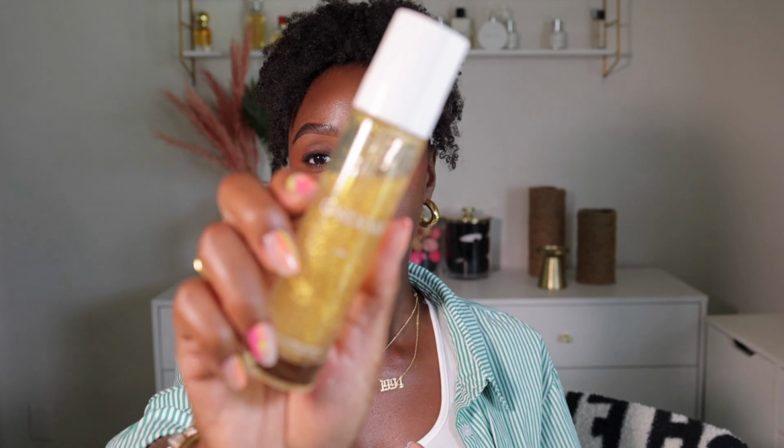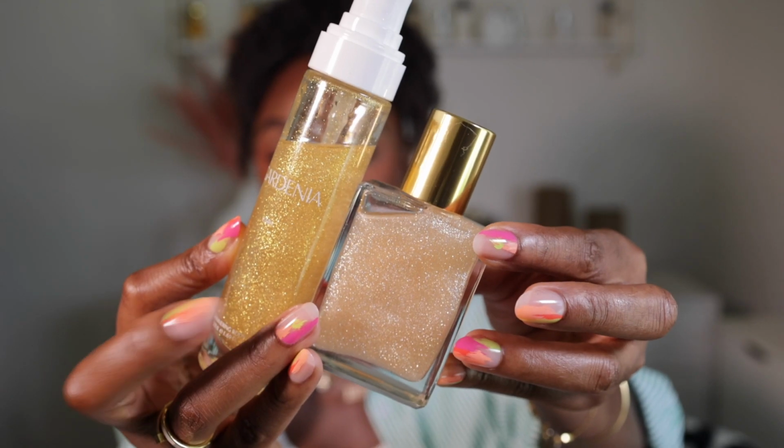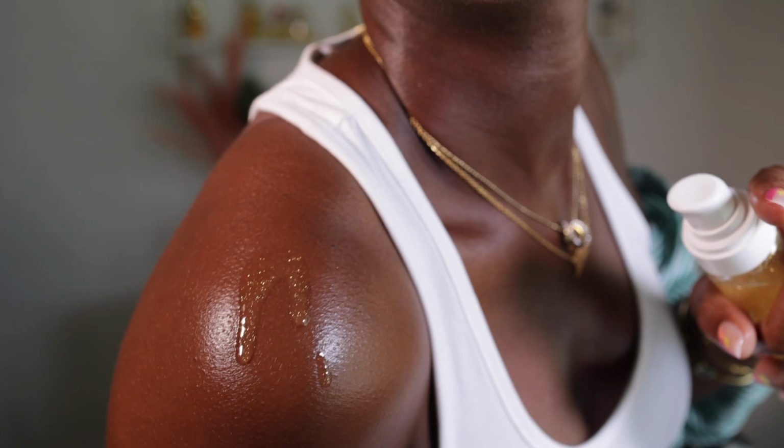If you want something a little bit more affordable, you can get the Gardenia Shimmering Body Oil from Zara. This one has a little bit more of a yellowy undertone, but this one is a little bit more neutral. So y'all can see those gold shimmers. Oh, that looks so pretty. So it's sweet, it's youthful, it's fun. And of course, when the sun hits you and it starts bouncing and reflecting off of these glitter pigments, girl, you're gonna be shining, shining, shining.